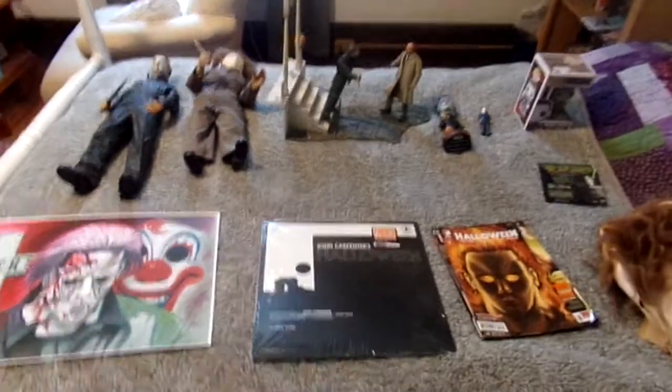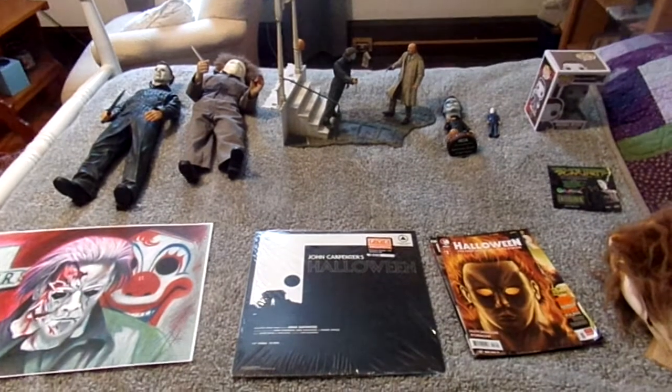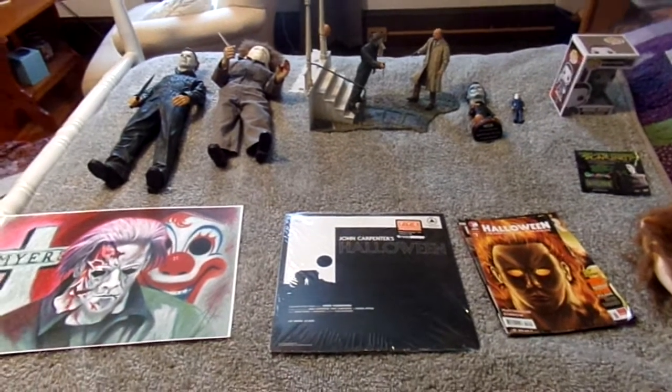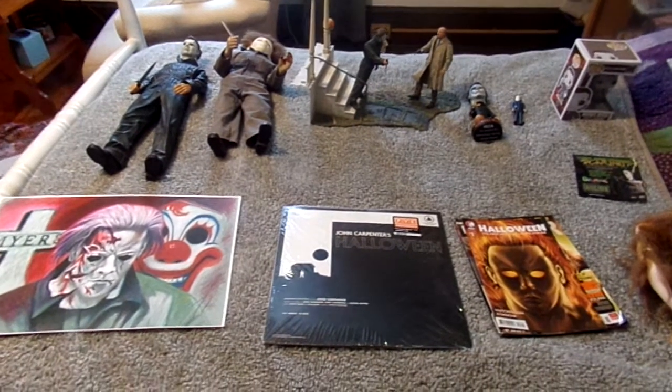Now, I don't have the biggest collection of collectibles of the Halloween franchise, but I'm always adding new things to the collection, and the collection is always growing. So without further ado, let's go ahead and get started.